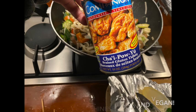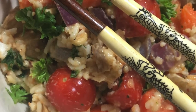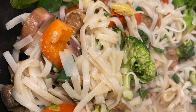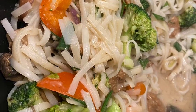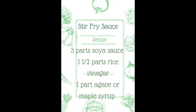Just cook the veggies first, have some rice or some rice noodles cooking on the side, and then add a sauce. Lots of times the seitan and even the duck gluten comes with a sauce, so I just expand on that sauce, adding more water and tamari or whatever it takes to make it really tasty.